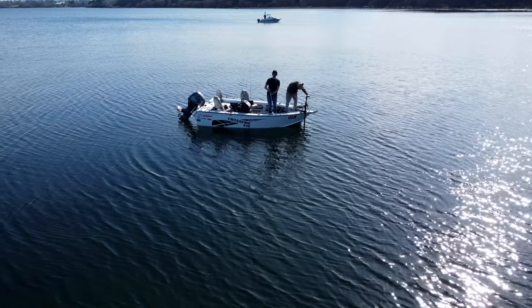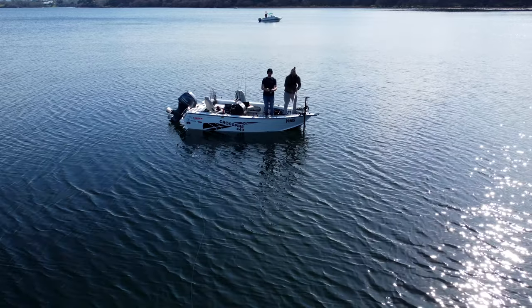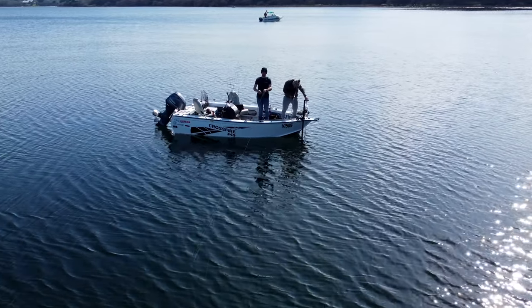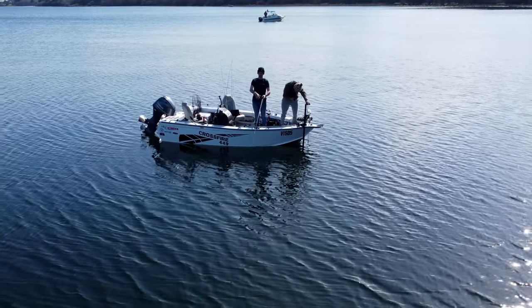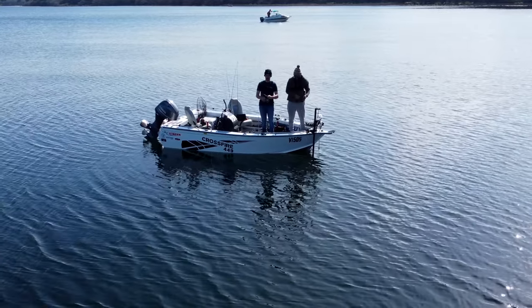Alright, just cast in here. Right there. Let it sink down. A few nice readies there. Now what we want to do is just lift your rod tip up, and what that does is the vibration of the vibe goes through the water column and the readies love that.